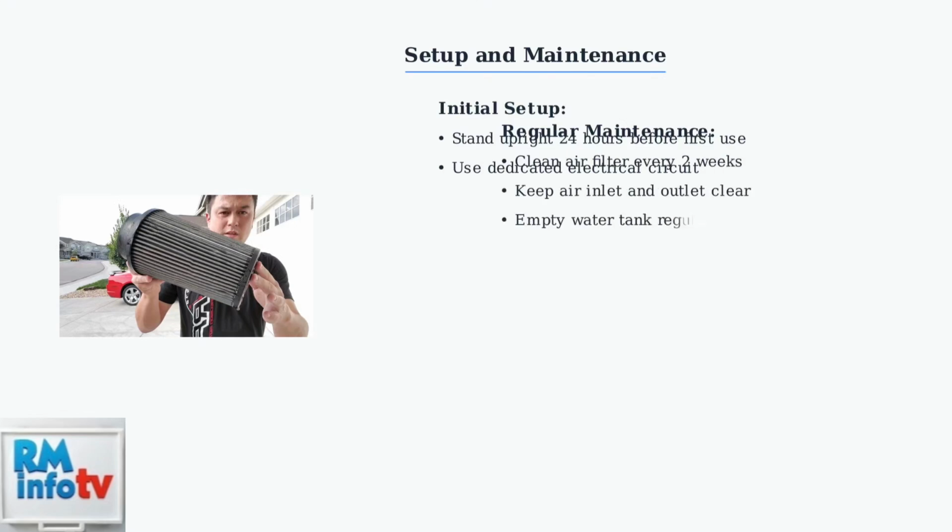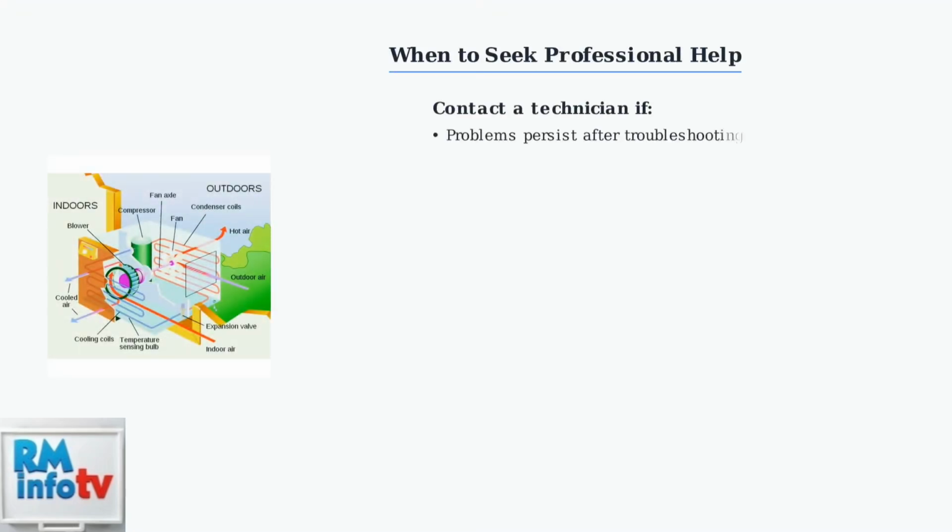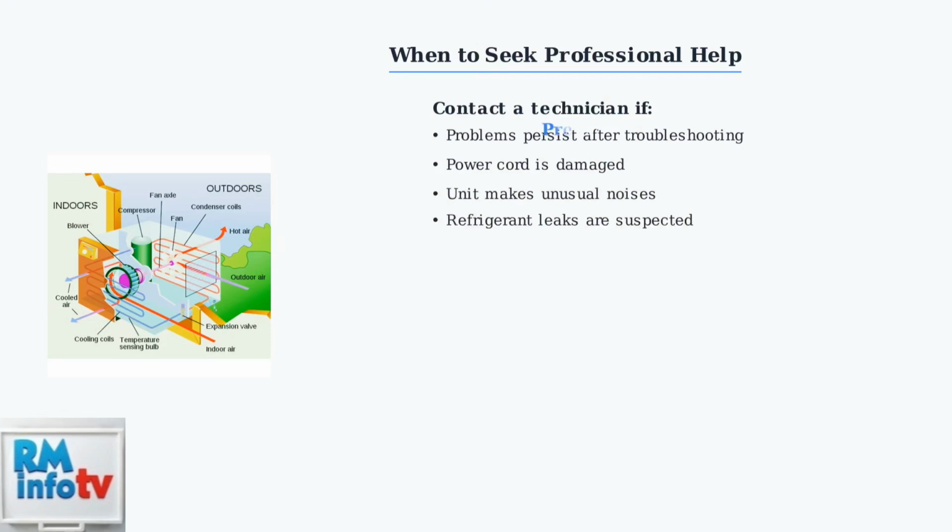Always allow your unit to stand upright for 24 hours before first use. Clean the air filter every 2 weeks during regular operation. If problems persist after following these troubleshooting steps, contact a qualified technician. Understanding your air conditioning system helps you maintain it properly and recognize when professional service is needed.